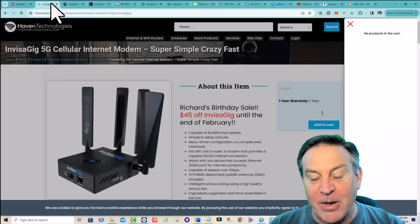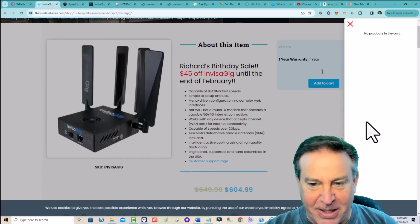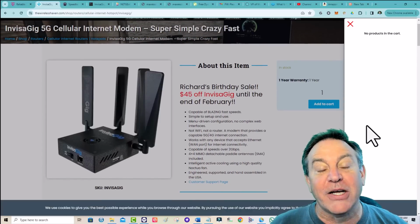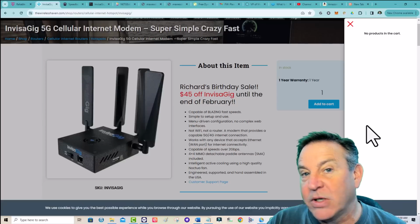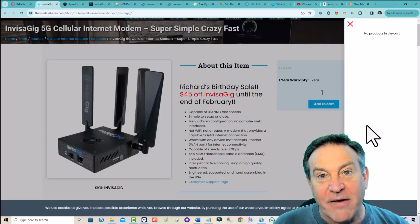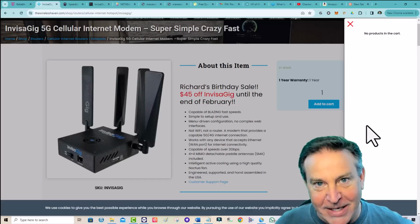One of the modems I've been working with is this one. This one is great. I'm not sure why the page is dark, but okay, let's go with that. This is the Invisa Gig. It's a very good 5G modem. It's a modem only. It doesn't try to be an access point. I actually love that because I have a better access point that's my Wi-Fi inside my house.